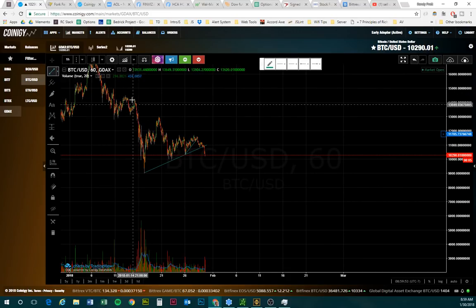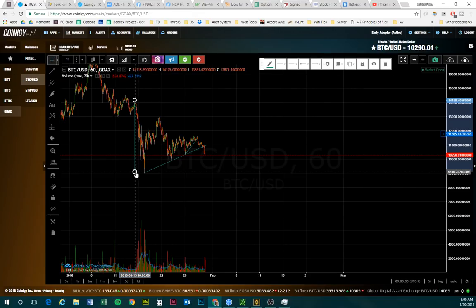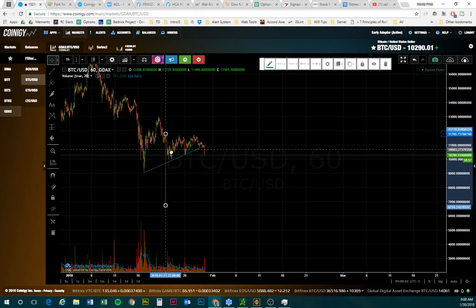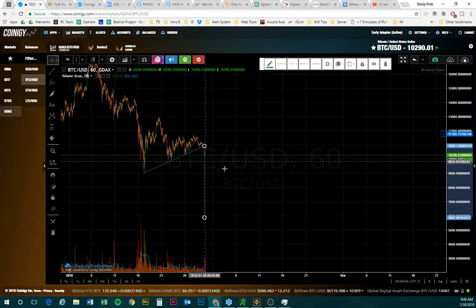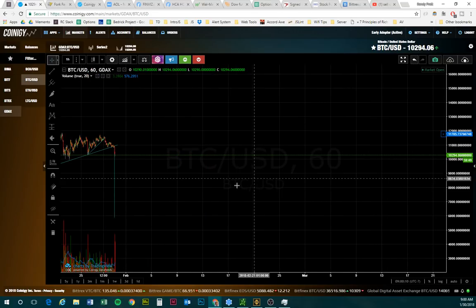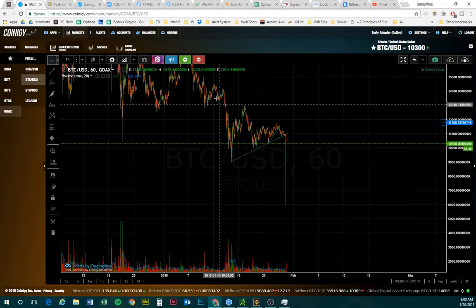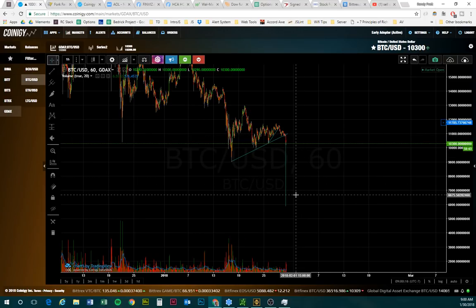If you take a measured move from this last drop that we had, from the top of that drop to the bottom of that drop, and extrapolate that downwards, that puts us down towards 58.82, the bottom of this specific trend line, or Bitcoin 6,000. So that is a possibility that we get down towards Bitcoin 6,000. This isn't my favorite price target, to be quite frank with you.